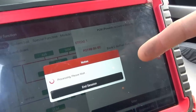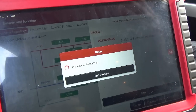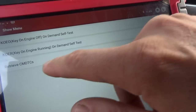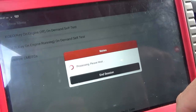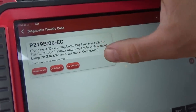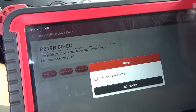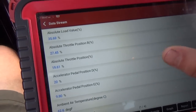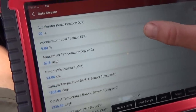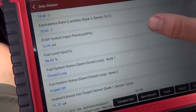So let's jump in here into the PCM and take a look at the freeze frame data just to have an idea of when this code set. So if you read fault code, continuous memory codes, fault has failed in the current or previous drive cycle. So freeze frame. So we have 4 pages of freeze frame. So we're at 35% load, 20% in the accelerator. Okay, so that's page 1.